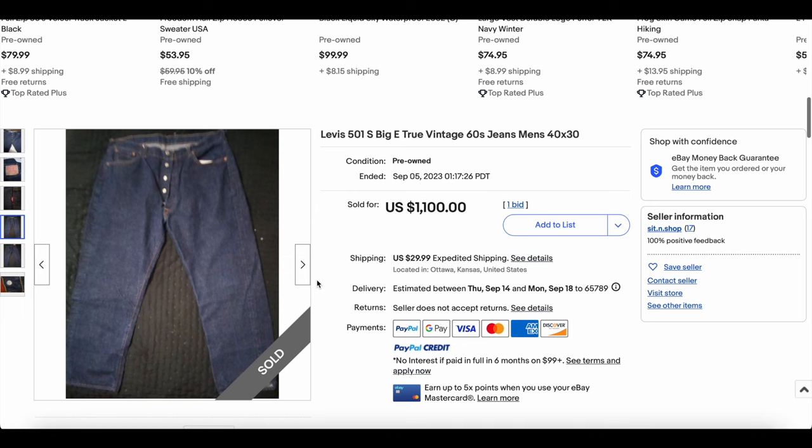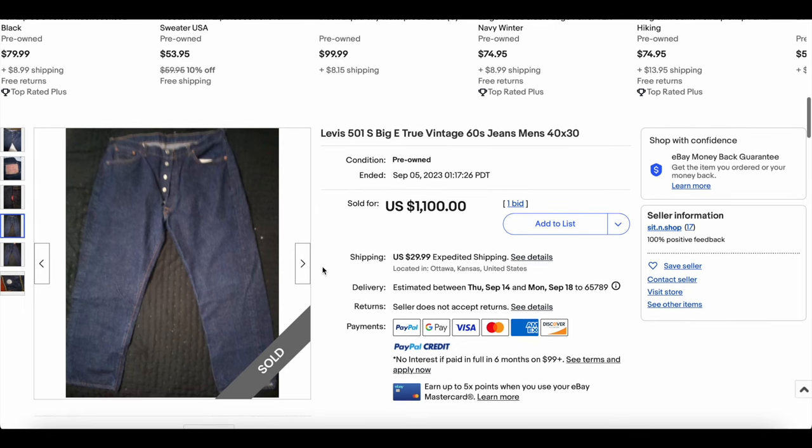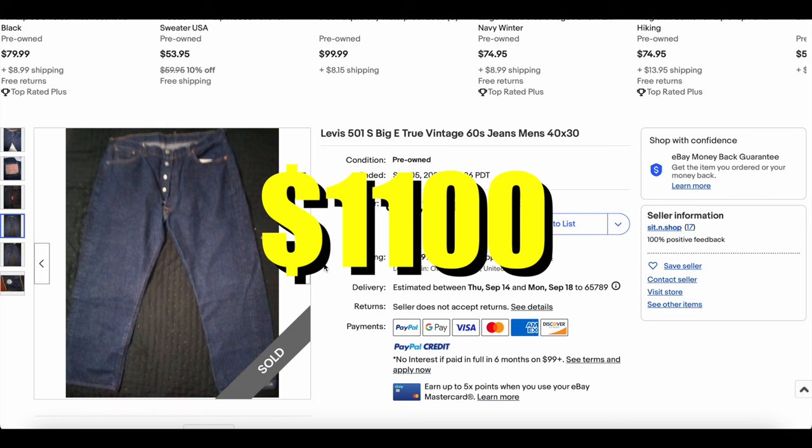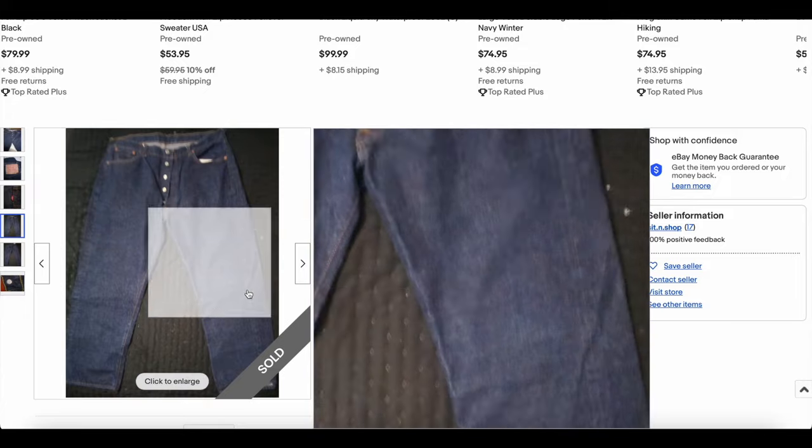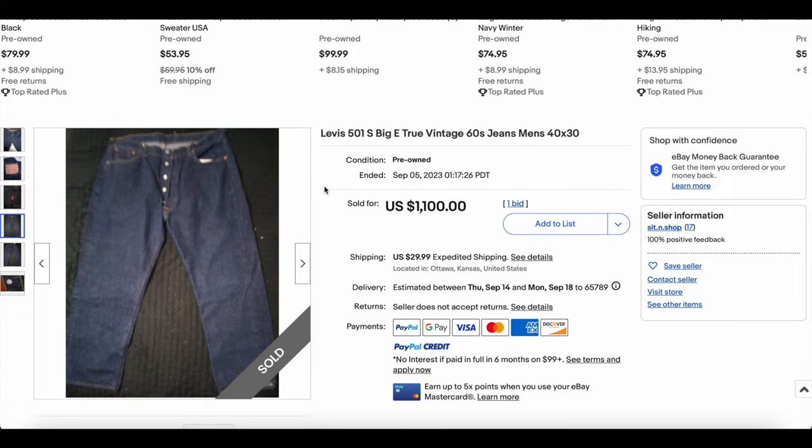501s from this period, because that certainly raises the value. But either way, these did sell for $1,100. That was the only bid on these jeans. Might have done a little bit better if they could have gotten some more in focus pictures. But one way or another, good sale.